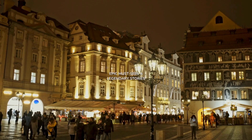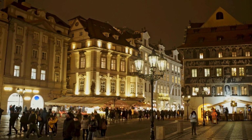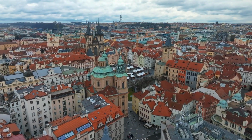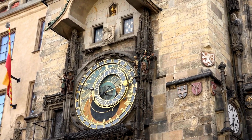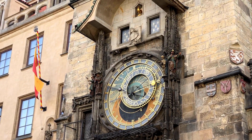Number 1. Epic must-sees and legendary stories. Finally, we can't wrap up this list without talking about the Czech Republic's incredible landmarks. Start with Prague's Old Town Square, where the astronomical clock draws crowds every hour for a charming little show. There's a legend that the king blinded the clock's creator so no one else could have a masterpiece like it. True or not, it adds drama to an already mesmerizing sight.